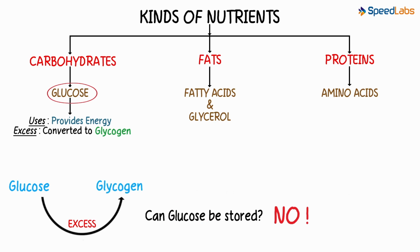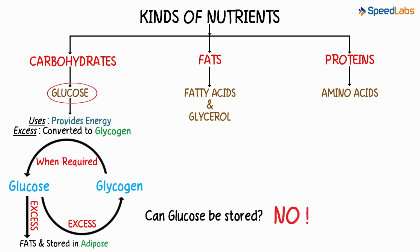But the body needs glucose, right? Well, the glycogen gets converted back into glucose when the body demands it. Glucose is converted to glycogen to be stored and converted back to glucose when deemed appropriate. And the excess glucose is converted to fats by the liver and stored in the adipose tissue. That completes the assimilation of glucose.